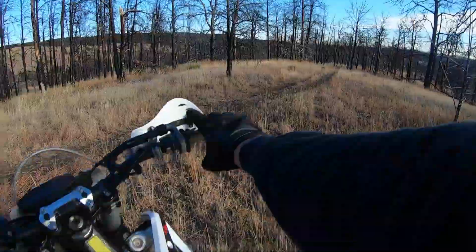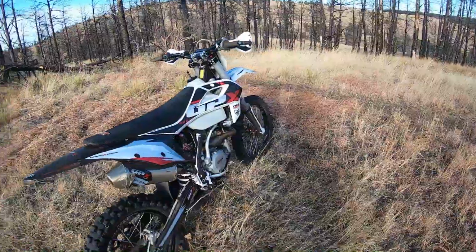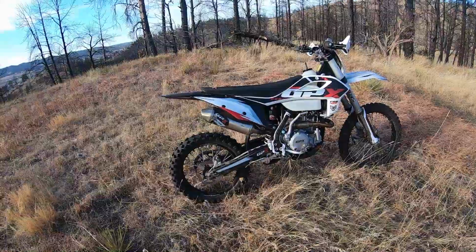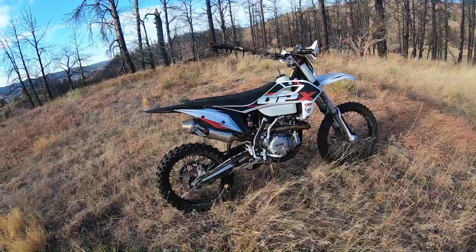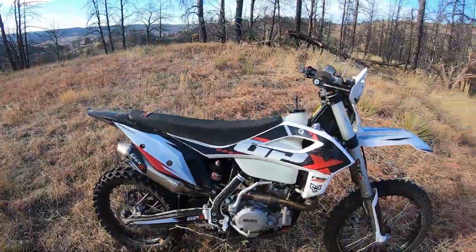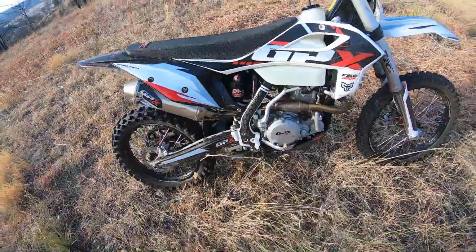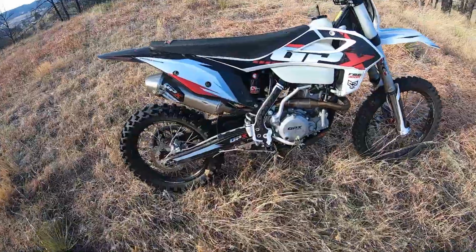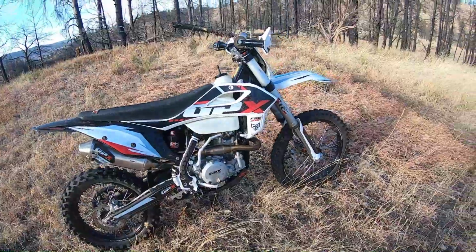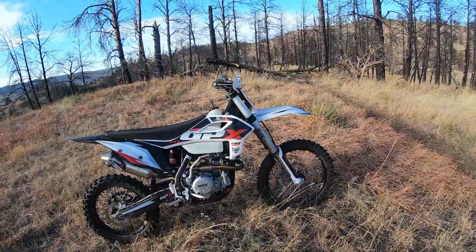I'll film my ride home and see how much battery we got left, but that's it. I mean, it's bone stock, other than the fork seals. I put some hand guards on it. It's a little beat up. In one of my videos, that update video, I cartwheeled this bike down a hill. But you know, she's still kicking.